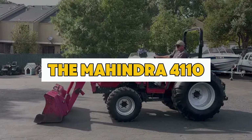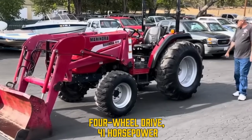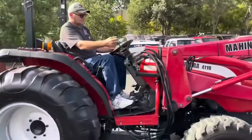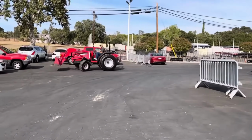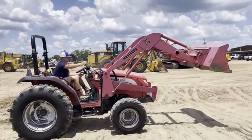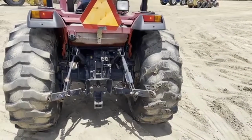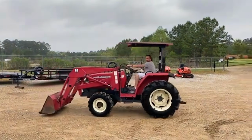The Mahindra 4110 entered the U.S. market in the early 2000s with big promises. It offered four-wheel drive, 41 horsepower, and a competitive price. On paper, it looked like a compact workhorse, but in practice, it brought more problems than power. The PTO system was unreliable and often failed under load. Cold starts were difficult, especially in northern climates. Electrical issues were frequent, with ignition problems frustrating many owners. Some machines ran fine, until they didn't. Parts availability was hit or miss, and dealer support varied widely. Owners found themselves improvising fixes for basic issues. The 4110 didn't fail because it lacked potential. It failed because it made reliability feel like a gamble.